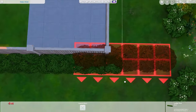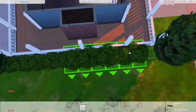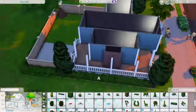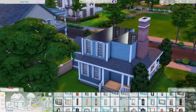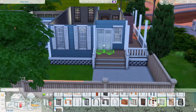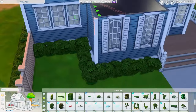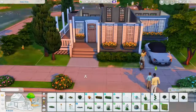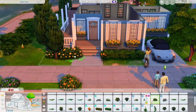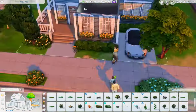So let's go ahead and get right into this build. Right now I'm pretty much just trying to get the landscaping situated. I grabbed these bushes that I love. Hedges, bushes, same thing, right? I just love those bushes. They make the lot look so detailed and pretty. The shape of the bushes are just wonderful. They're like the best shape, and the color of them, they're just my favorite. They're way better than any other bushes in the game, I have to say, as well as these yellow flowers that I seem to use all the time.